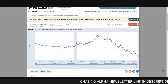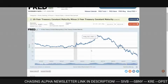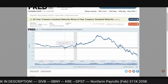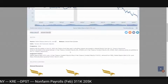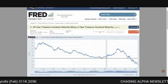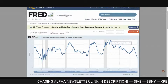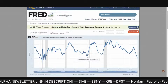Go look at what happens to the market when the inversion starts stopping. Go mark on charts when the inversion stops and go look at what happens to the market, okay? Go look at the amount of movement that you get in the stock market when that happens. So a lot of people really don't understand the Fed, like they really don't understand how this stuff works. And they'll look at this and go, oh, well, the market's definitely going to go down.